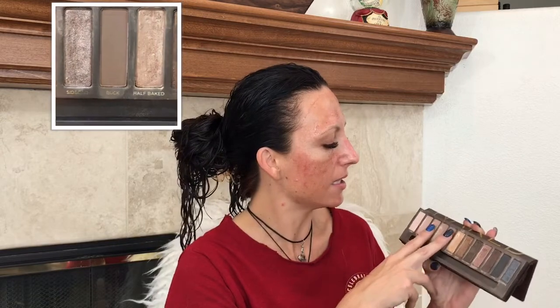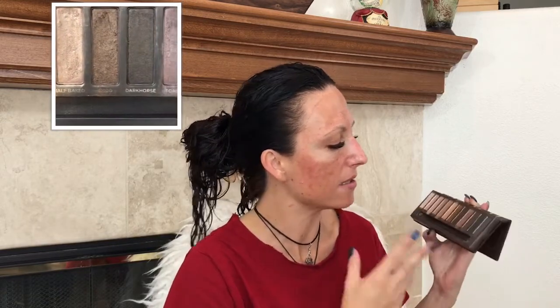I actually bought mine used. I never bought the original one. I had 2 and 3 and the Smoke and all those other ones. My biggest problem with this palette is there are essentially 2 matte shades. That's why they came out with all of their other ones, like the Ultimate Mattes and the Mini Basics, so that way you got a full. But the shimmers in this palette are kind of like what made this palette amazing, why it was so good.